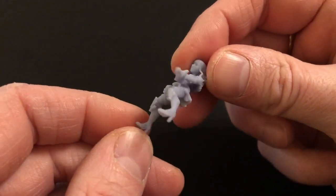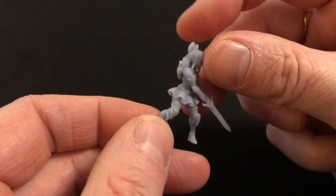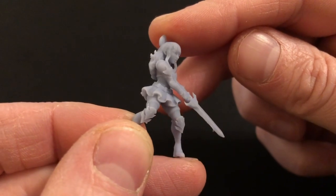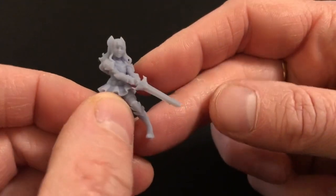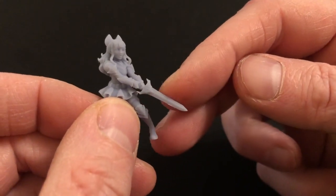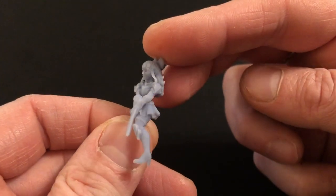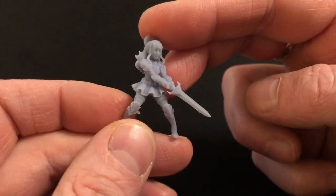She has the high heel boots on. A nice sculpt again, good detail. I'm not sure it's quite as crisp as the other ones, and you can just very faintly see some striations in the sword blade there from the printing, which you can't really see so much on the other miniatures that I've had from this company.